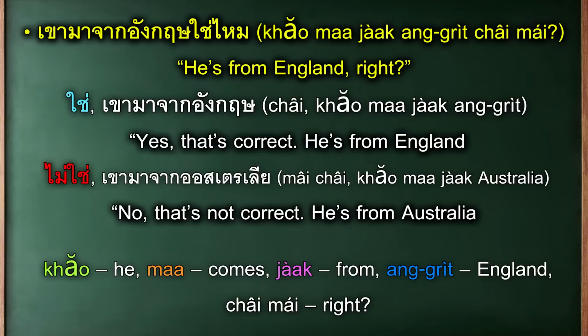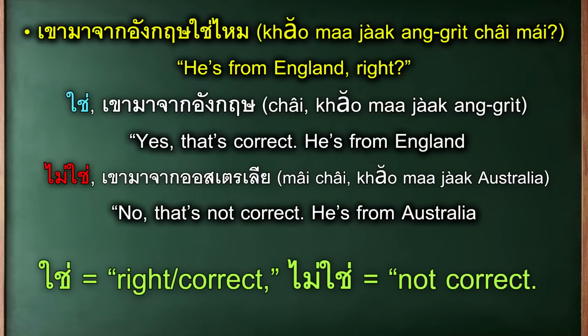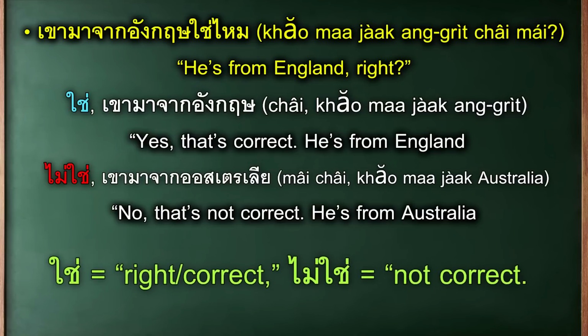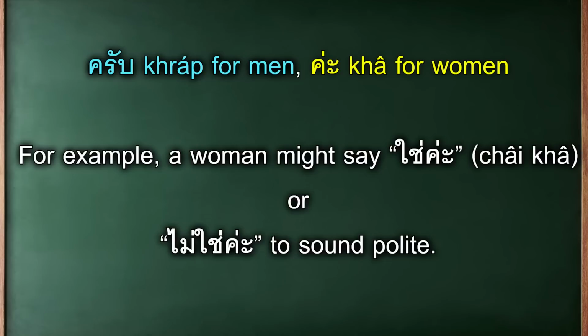Let's try another one. เขามาจากอังกฤษใช่ไหม. It means, he's from England, right? Now for the answers. ใช่ เขามาจากอังกฤษ. Yes, that's correct. He's from England. Or if it's wrong, ไม่ใช่ เขามาจากออสเตรเลีย, no, that's not correct. He's from Australia.